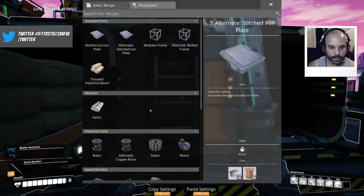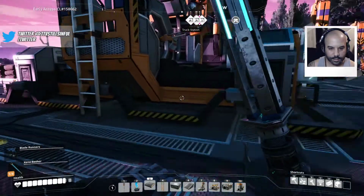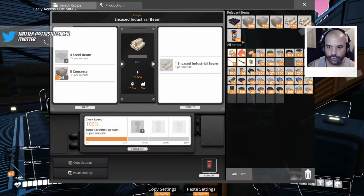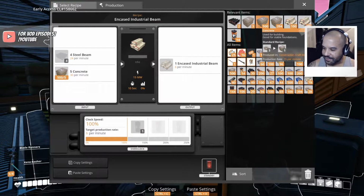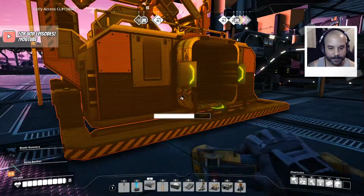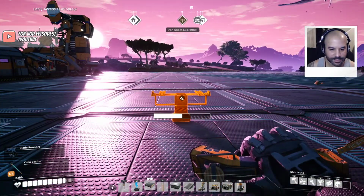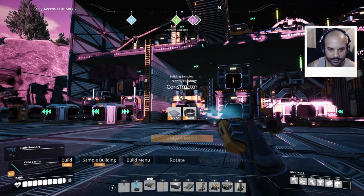Concrete into this thing. This thing was making encased industrial beams. Sophia, you're waiting for that day? Okay. Okay. Just you wait. It's happening right before your eyes.